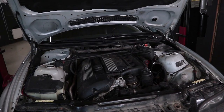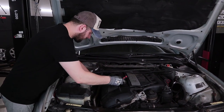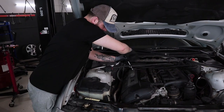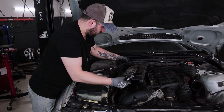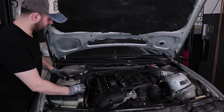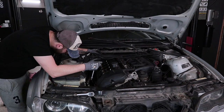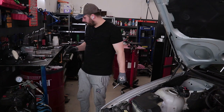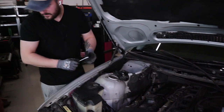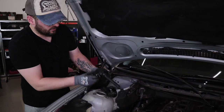Right, now we have better access for the parts that we need to remove. Cap off. It's going to be exciting to see inside of the engine. Super clean. Yeah, let's hope so. Let's see. Almost there. Okay, let's take the coils out. Looking good. No oil. And cylinder number 2 coil is out.